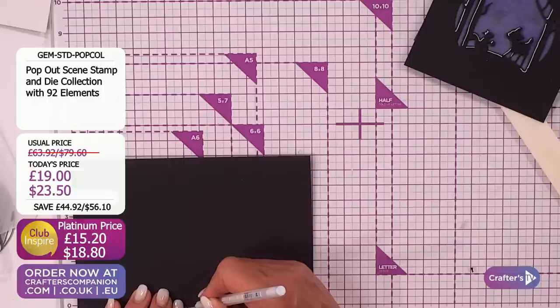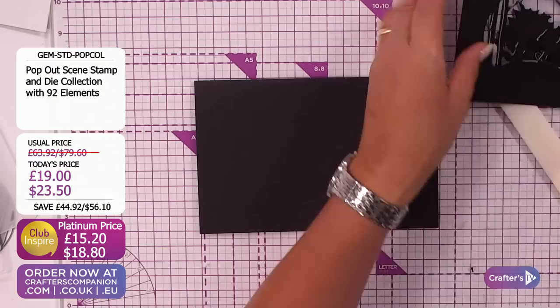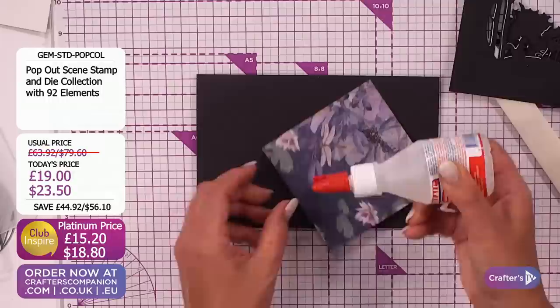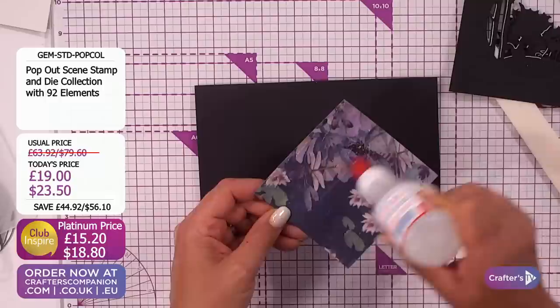3.75 is my centre point there. So it's just easier so I can see it. And what I will then do is take this piece of card and pop this on with my all-purpose glue. Now, we haven't really gone into it. All-purpose glue is a solvent-based glue, and it actually dries really firm. So that means it's going to add extra rigidity to my card base.